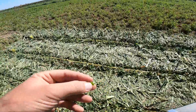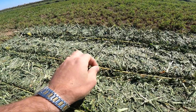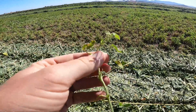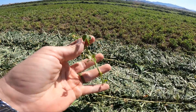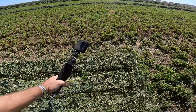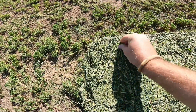Here's some more. That's why we've got to get this hay out of the field as soon as possible with these warm days. See, look at that. That's a whole plant almost. So we've got to get this hay out of the field as soon as possible to keep the regrowth from affecting the bale. So that's why, like I said, we could wait a little bit longer, but we need to get this stuff gone. This bale's got a lot of it.